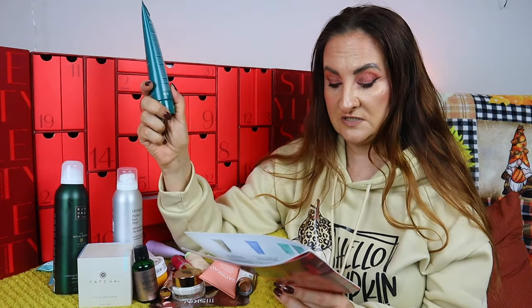Leave-in treatment for all hair types and textures. Apply through damp hair. Do not rinse. A multi-benefit leave-in treatment that instantly strengthens, repairs, and protects against damage for stronger hair, reduces frizz, smooths and conditions, and builds new bonds, all whilst protecting against heat up to 230 degrees.